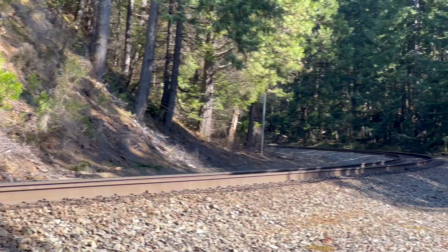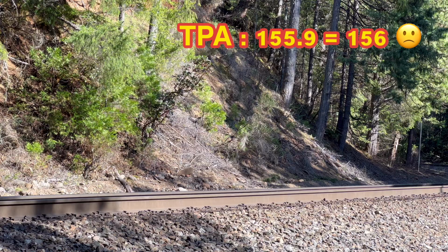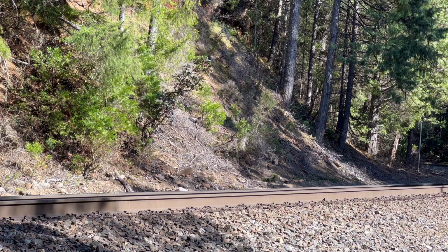Probably, Dan, your SD70s are going to derate in this heat, too. I know. I can't believe they put it right at 155 to 156 GPA, so we're screwed. It's going to be fun.